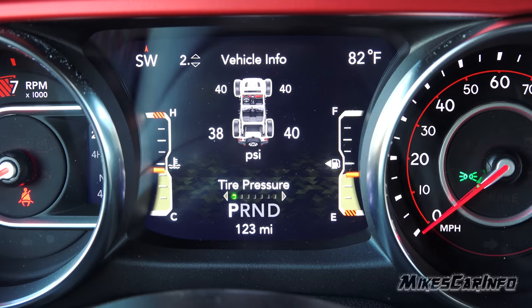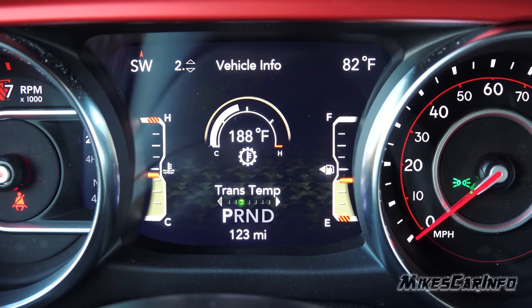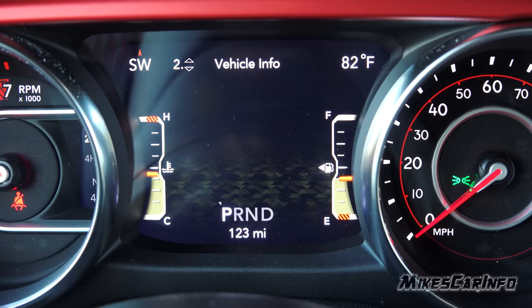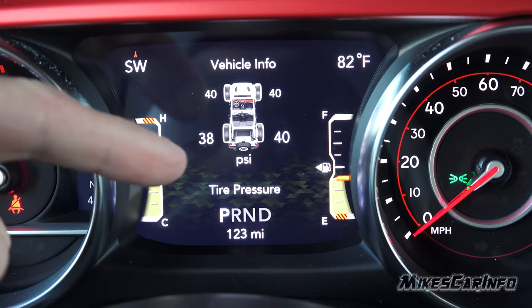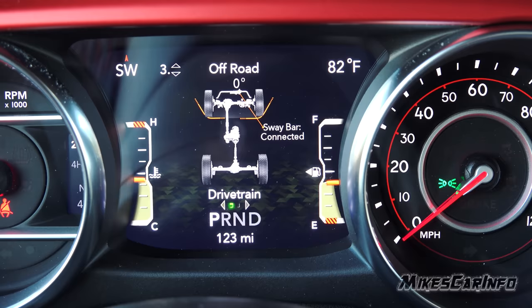So tire pressure, there's temperatures and pressures here. Vehicle information. Goes back to the beginning. And it even shows your spare tire as well. So if you have an issue with the spare tire temperature, it will give you a little indicator there as well. Scrolling down again, this will be your off-road information.